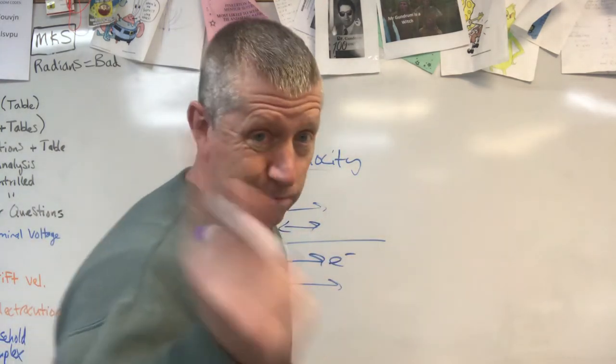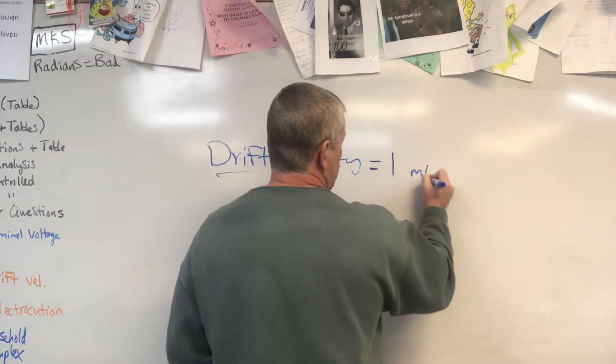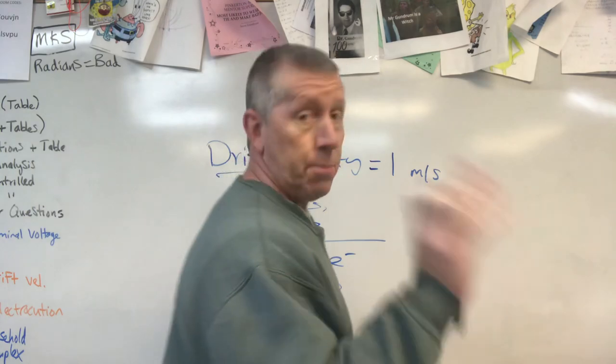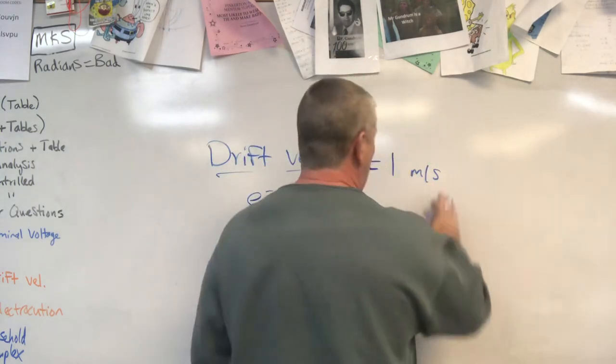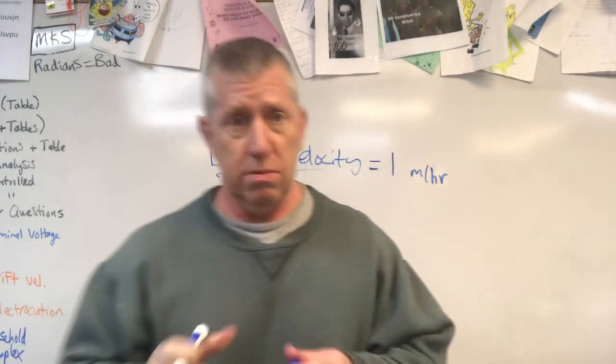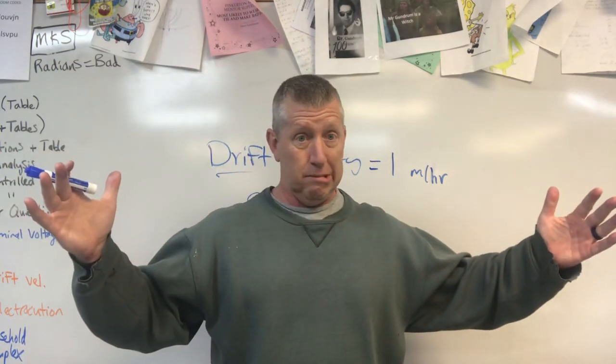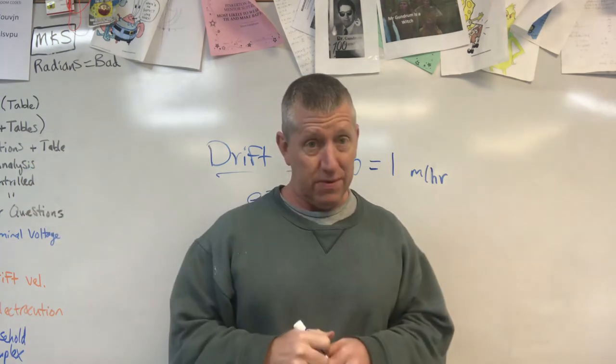This is fast. Speedy Gonzales right here. Ready? 1 meter per second. 1 meter per hour. 1 meter per second actually wouldn't be bad. 1 meter per hour. Yeah, that's right. I said it. 1 meter per hour. That far in 1 hour. The electrons aren't moving very fast.